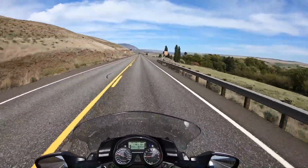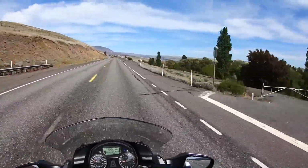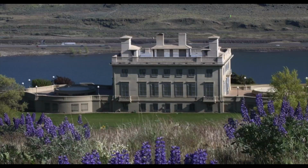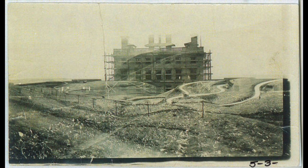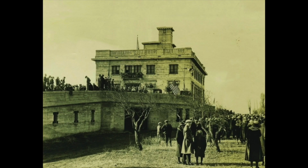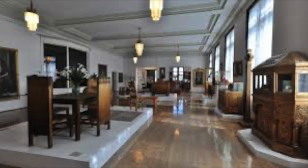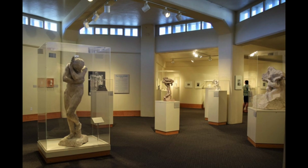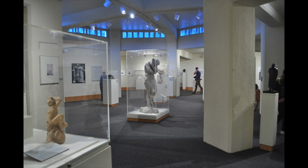So we're going to be passing by Maryhill Museum. This started out as a mansion that was constructed by Samuel Hill, and he named it Maryhill after his daughter. And during the construction phase, they realized that the lack of water just made it impossible to build the little township that he wanted to build there.